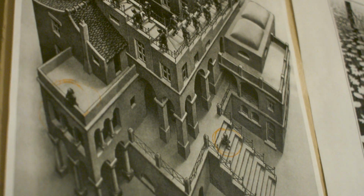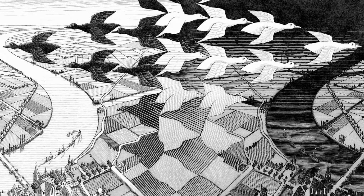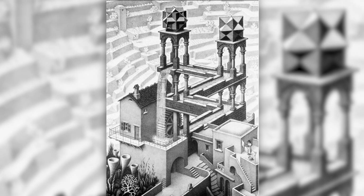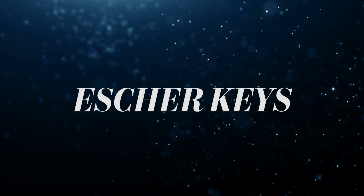I think all of the images are about impossible realities. They're about patterns, things that you can really latch onto musically as well as visually. Defying logic, this idea of the infinite in all of these.